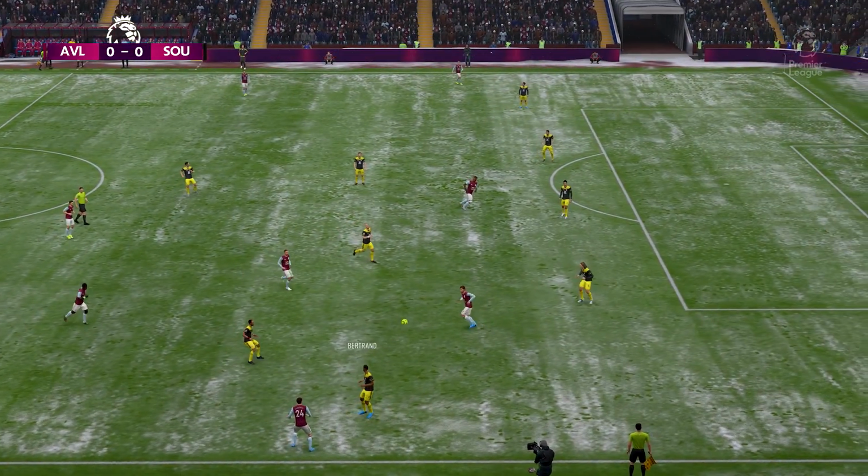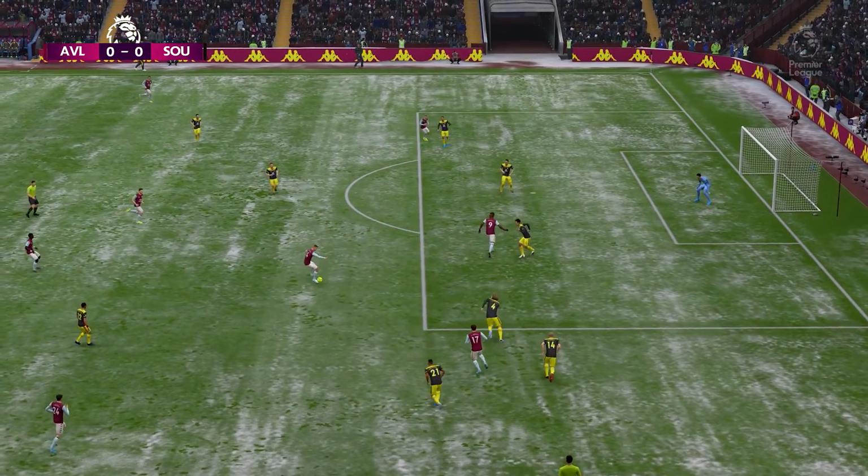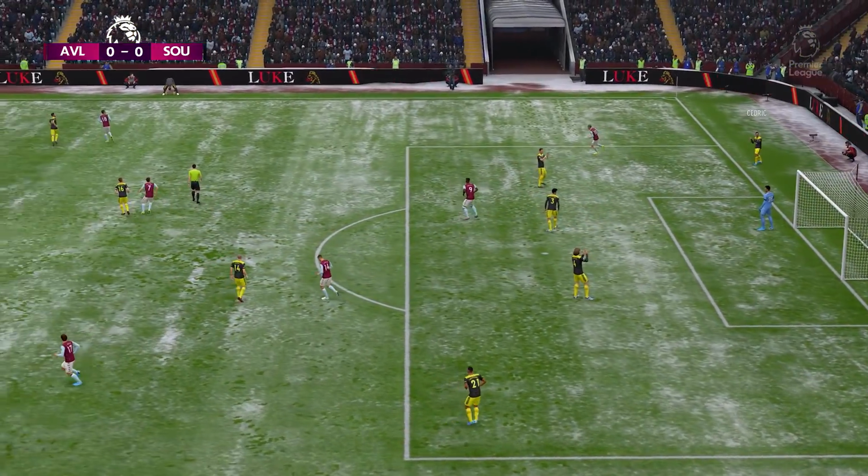Gilbert. Teammates could potentially join in. Well, that is how to run at defenders. And he takes on the shot. And the goalkeeper covered a lot of ground to push that away from danger.